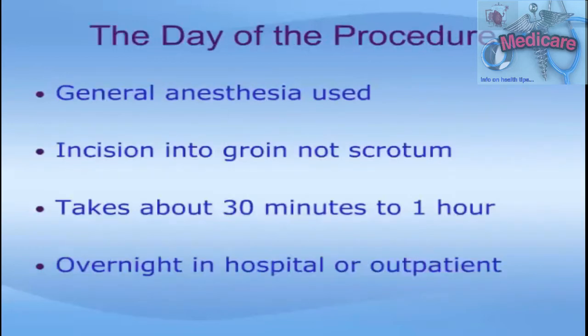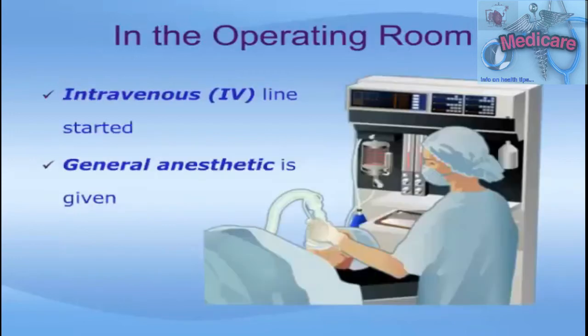A general anesthetic is used for this procedure, which takes between 30 minutes and 1 hour. An incision, about 2 inches long, or 5 centimeters, is made in the lower abdomen. Most often, radical orchiectomy is done on an outpatient basis, but sometimes physicians prefer that their patients remain in hospital overnight. Once in the operating room, an intravenous line will be started if not done already. Typically, you will then be put to sleep by the anesthesiologist, and a breathing tube will be introduced.